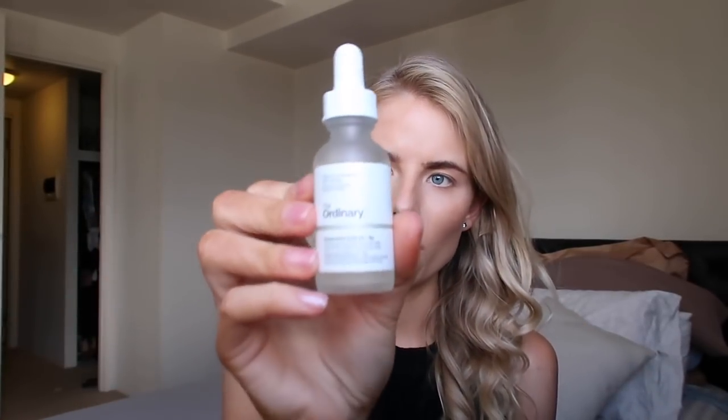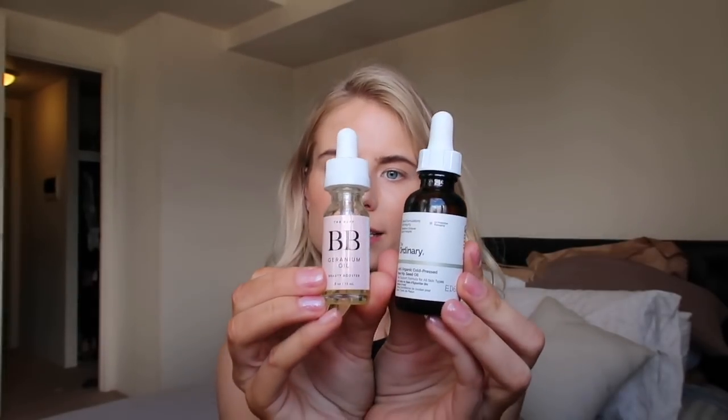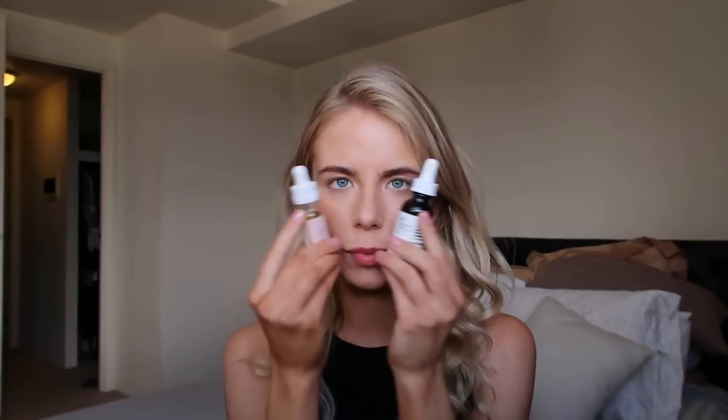So what I do is I cleanse, I then put the serum on from The Ordinary. I then put these two products together on my skin. I just pat it into my skin and then I leave it.